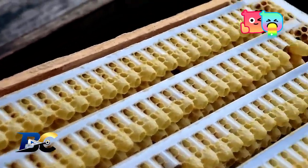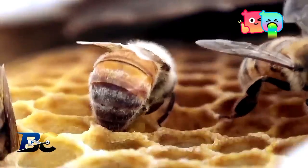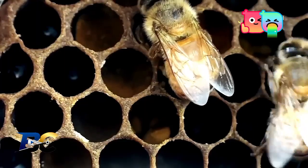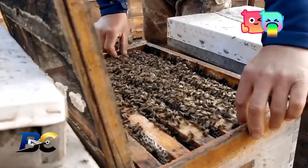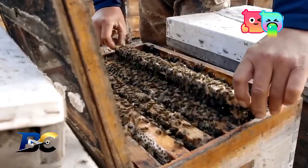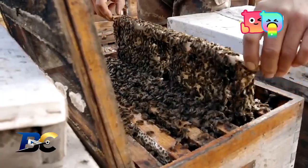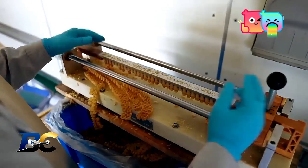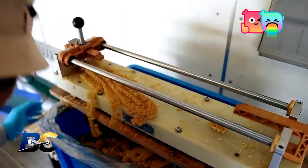It does, inevitably. Small wax fragments, maybe some cell residue. So it requires fine filtering to remove those impurities. Occasionally, very low heat pasteurization might be employed to eliminate bacteria. But the temperature control has to be exceptionally precise because, like we said, excessive heat instantly ruins the quality and the nutritional benefit.